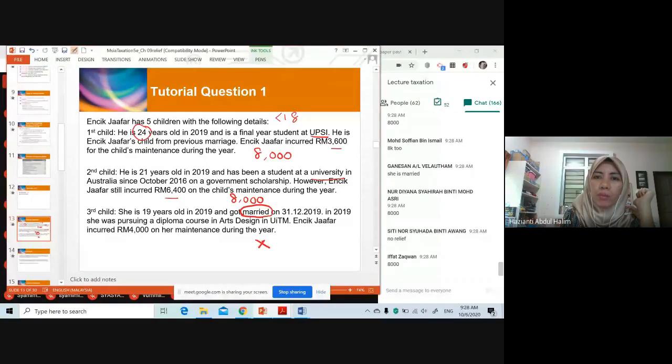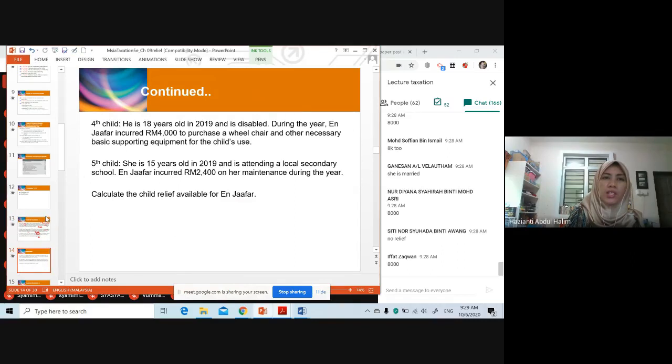The rule of thumb untuk claim relief is actually below 18 years old and unmarried. Okay, ini dia punya basics lah. Basics for child relief is less than 18 years old and unmarried. Here dia married walaupun dia belajar kat universiti, no. Okay, boleh? Next one, fourth child.